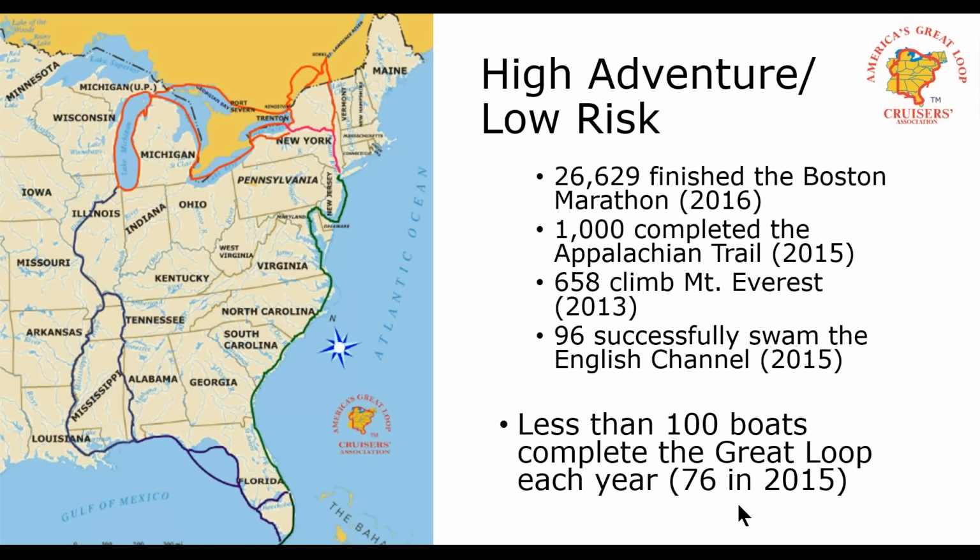Only about 25% of the people who start the Appalachian Trail actually finish it, and the same goes for the English Channel. Doing the Great Loop is a very safe undertaking.